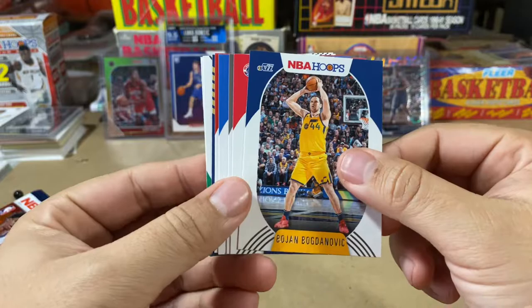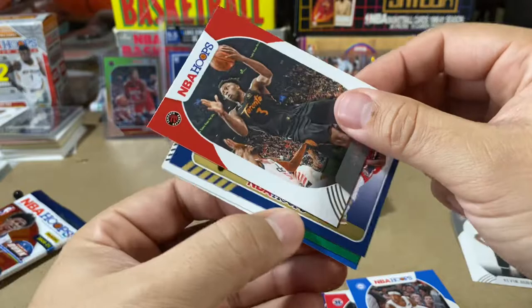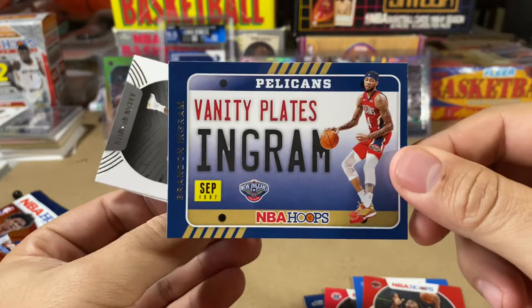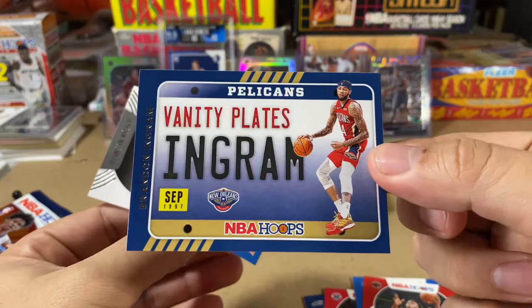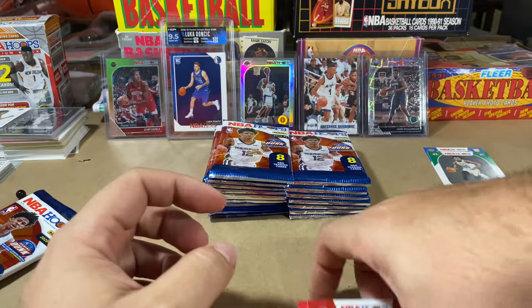Base. Look at Kevin Durant, the team jumper. We got a vanity plate of Zion, probably. Nope, Ingram. Okay, these vanity plates look pretty cool. The cool one that I want to get is there's a Luka vanity plate. And then we got Aaron Nesmith and Obi Toppin rookie cards. So a lot of base.